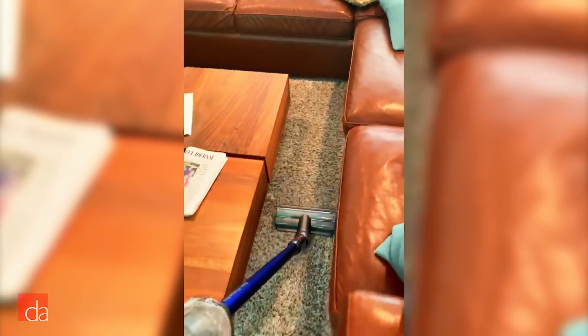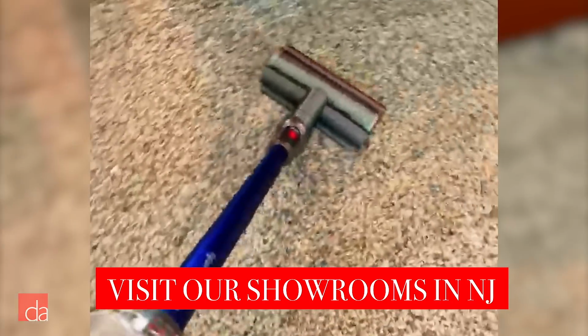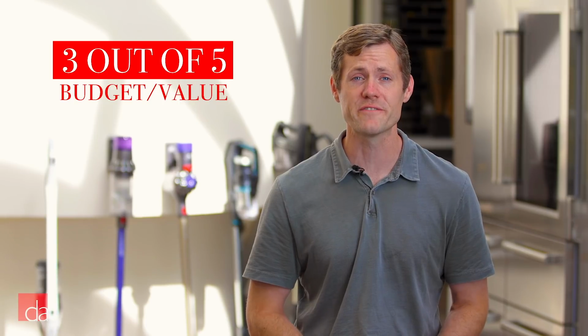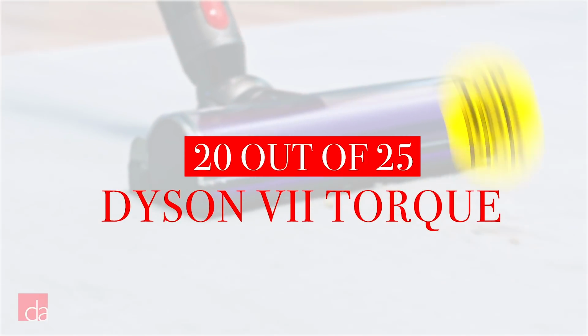This is because owners reported significant problems with their models within 5 years of purchase. These vacuums were not lasting nearly as long as they should, which is not something you want to hear when investing in a vacuum. Because of this, we're giving the Torque Drive a 3 out of 5 in the value category. Overall, the Dyson V11 Torque Drive earned a collective 20 out of 25.